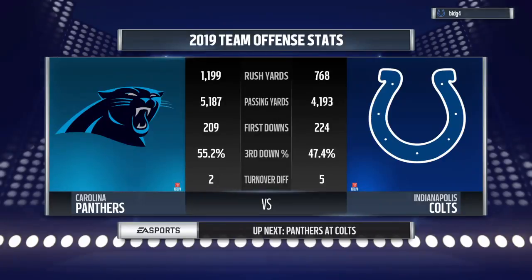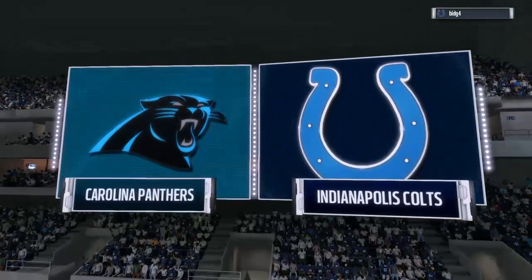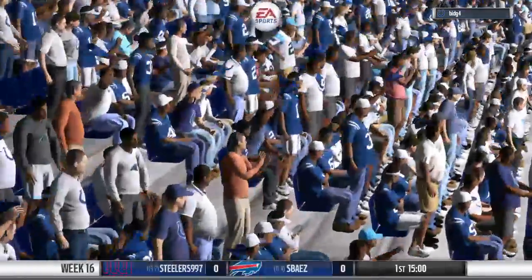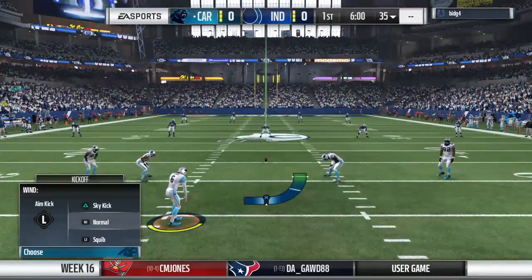Everybody, I'm Larry Ridley. Welcome to the NFL on EA Sports. We've got 2 very good defenses on the field today. Both rank in the top 10 in fewest yards allowed, and each wants to prove that it is no fluke. The Colts are top 10 in defensive yards allowed, and they go up against the Panthers, who will need to find a way to move the football.